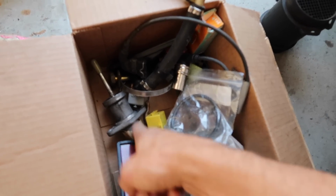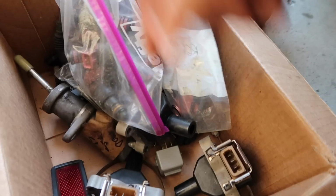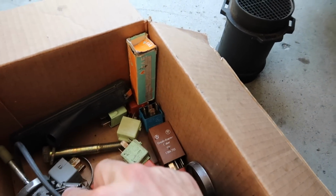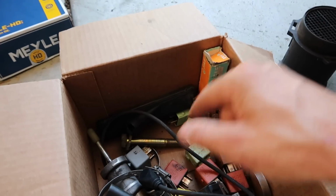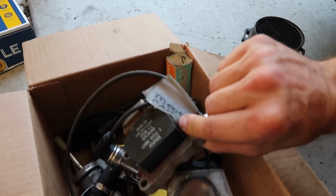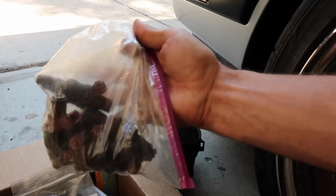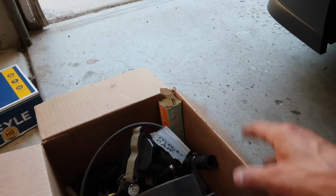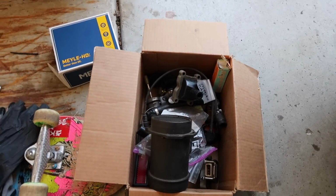A confirmed good slave cylinder, aux fan relays, and then a ton of other relays down here. So we have main relays, crash alarm relays, fuel pump relays, O2 sensor relays, all the important relays. Bigger hose clamps, coolant temp sensor, a bunch of OBD1 coil packs, a whole set of spare pink top injectors, which I didn't know I have, but I have them, so that's cool. And that's pretty much it for the smaller assortment of parts. That's pretty much most sensors that could leave this car inoperable.